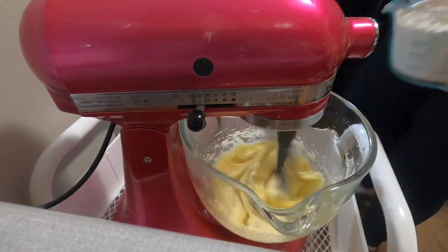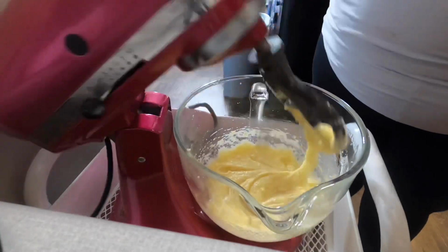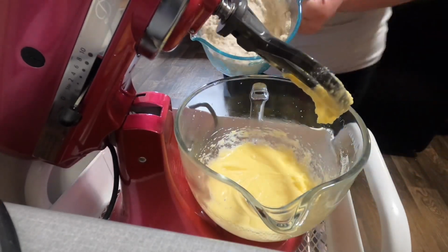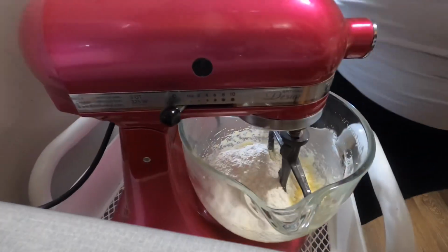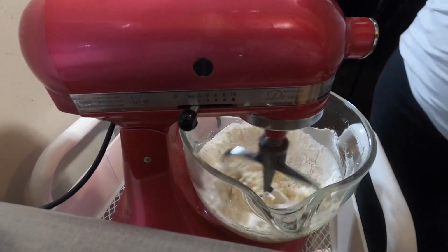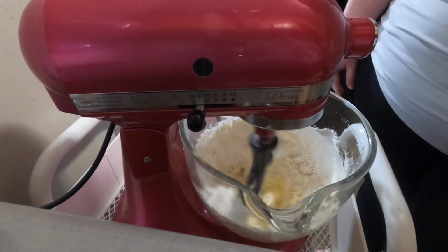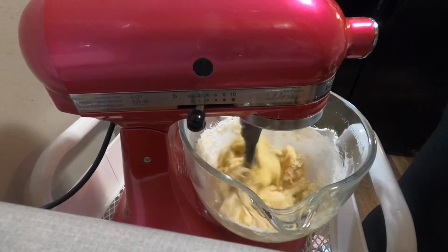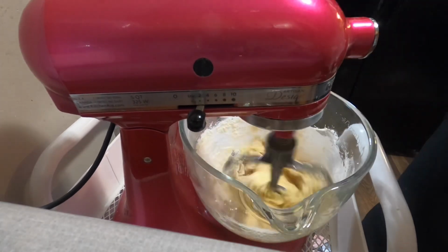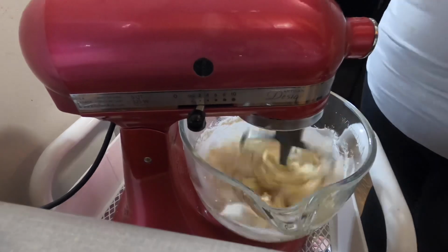All right, and so now in goes the flour. I've already got that pre-measured out, and I'm just going to add that in. I am adding in little by little so that you don't have a big flour explosion coming out of the mixer here. So it's quite a bit of start and stop, add some more, and keep going until you're totally done.